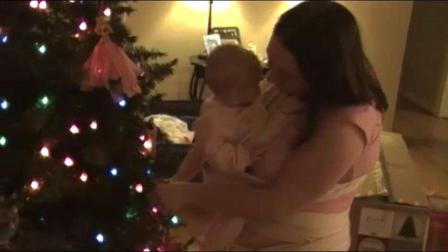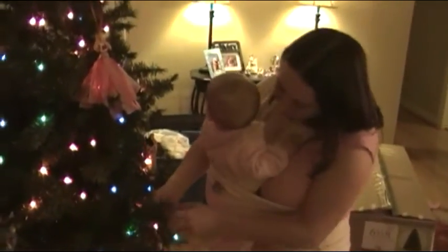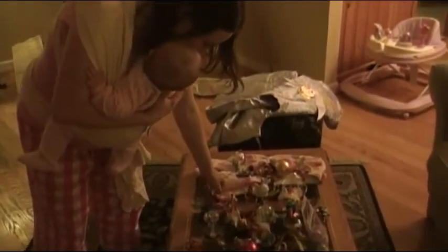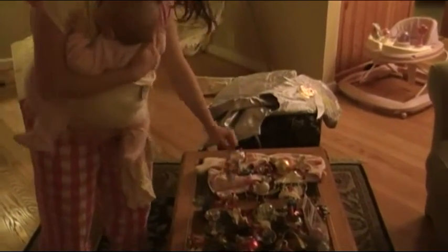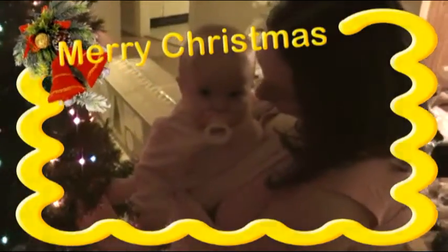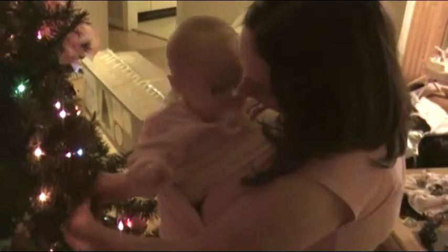That was so fun because Mama is trying to hold baby. So we should put this one up right here. Hi, Ella. Decorating your first Christmas tree. Oh, you going for your princess ornament? We have one or two Disney ornaments. Yes, here. Do you like the Christmas tree, Ella?